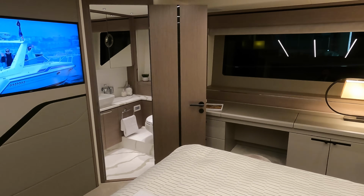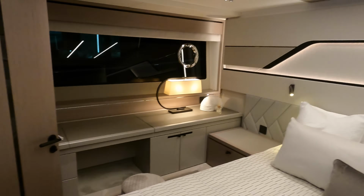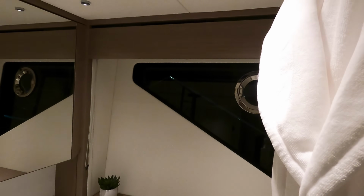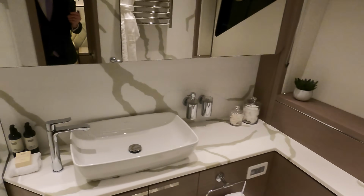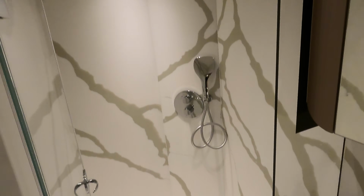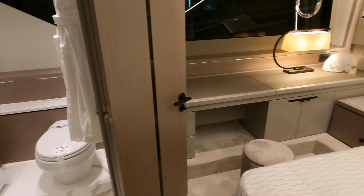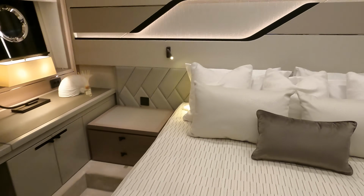So here we are, master cabin, very, very quiet down here. Fuel tanks running thwartships behind the bulkhead here for sound insulation. Electric heated towel rails here in the bathroom, and big shower compartment here. Lovely synthetic stone finishes on this one. I say very, very light and bright and natural in here, despite the fact that we're indoors in a hall.